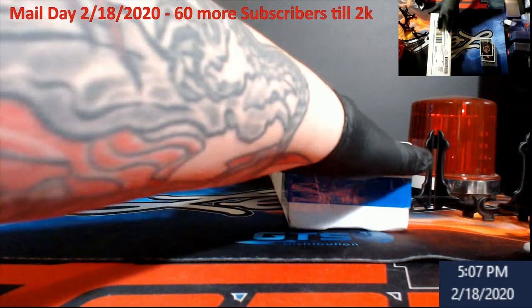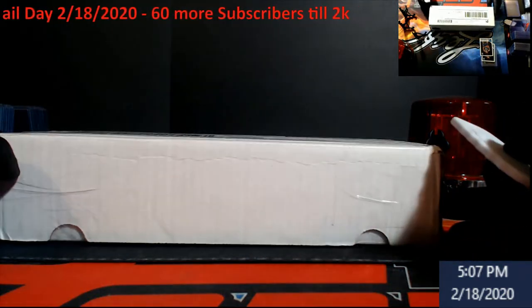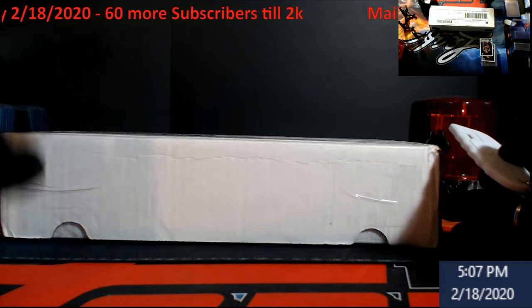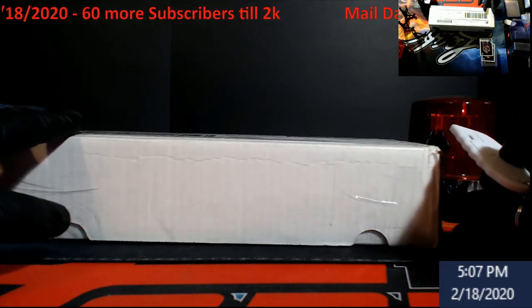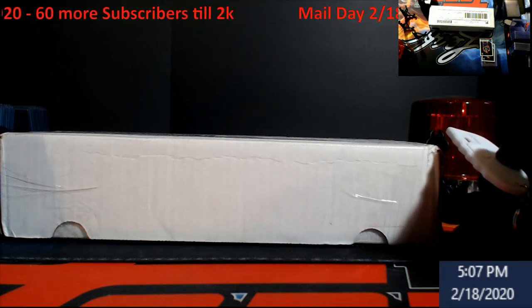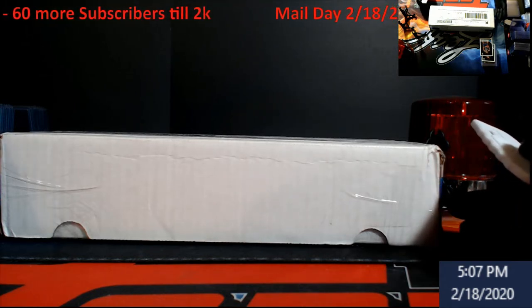Next. This was a 5-case break of Topps Series 1. It was 3 cases jumbo, 2 cases hobby. I took the Cincinnati since I'm really close to them. They sell really well for one. Plus, Aquino was a rookie.